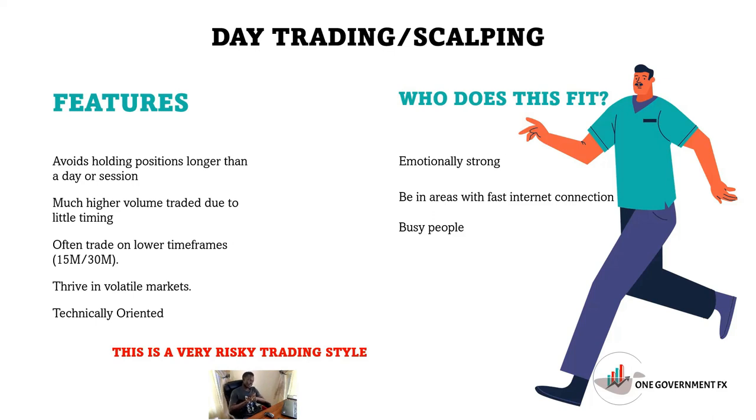They try to trade volatile markets, the markets that are having huge moves, because they want to be in and out fast. So a silent market is not going to be very good for such a trader. They want a market that is very, very active, so that they can pick a position and be in and out very, very fast. They need that kind of speed in the market.